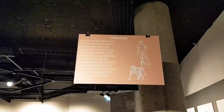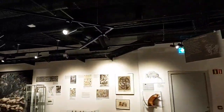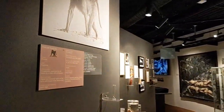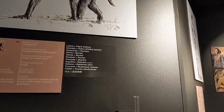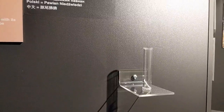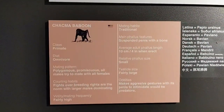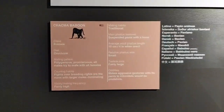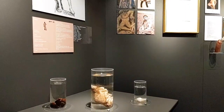Primates now, we're getting to the good stuff. Baboon. Well, that's a tiny penis bone. Centimeters when erect. So brace yourselves. Are you okay?